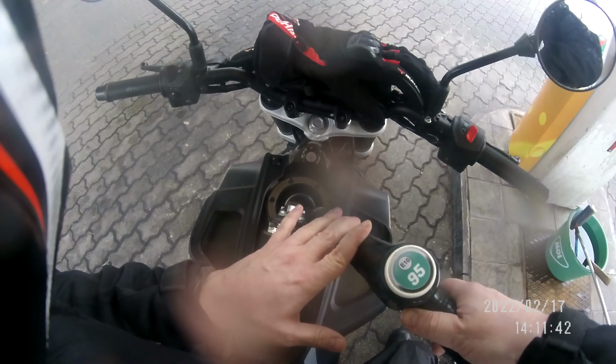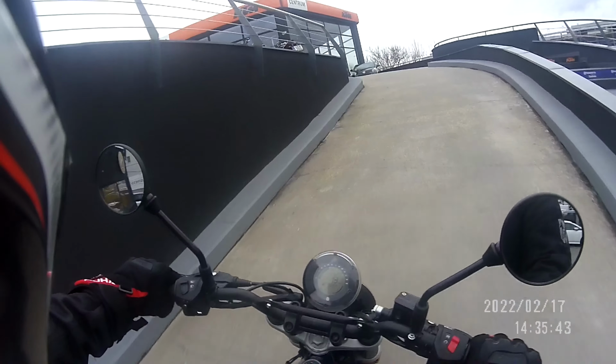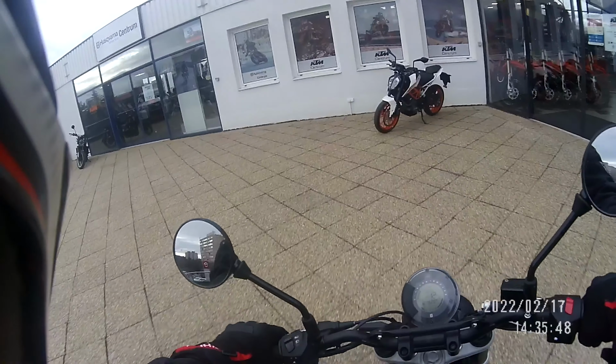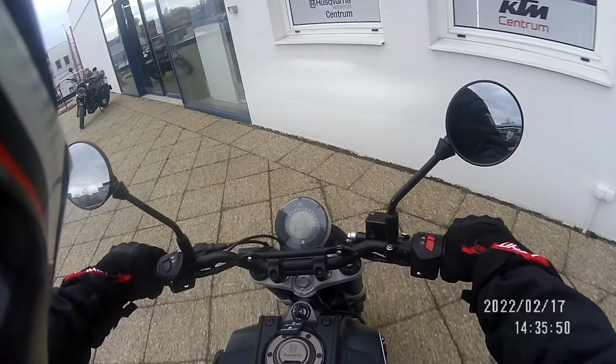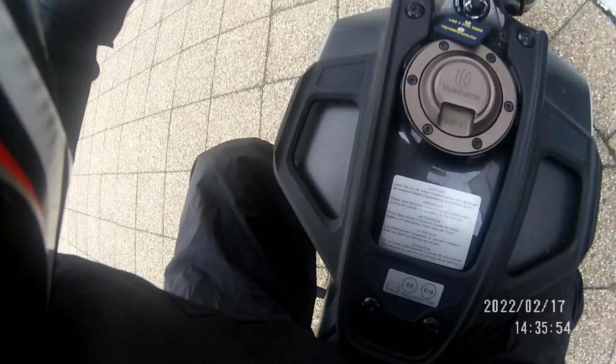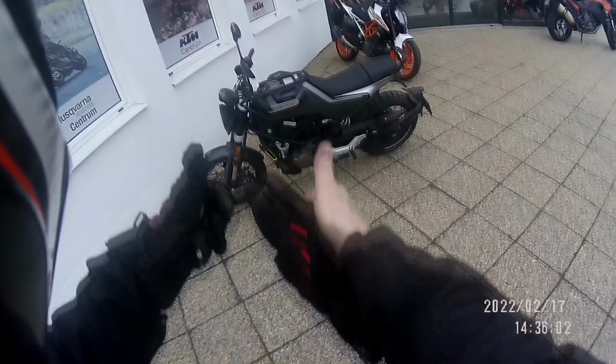And if you ask me what is the verdict of a commuter, what is my opinion of this bike? Well, it is an ideal commuter bike, even for a big guy like me. So what was the day with the Svartpilen like? It was awesome.